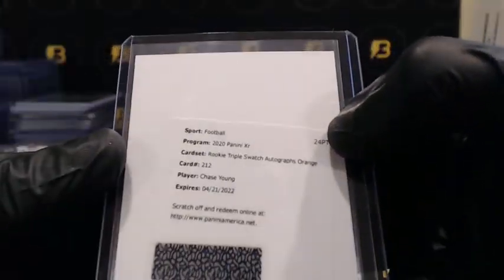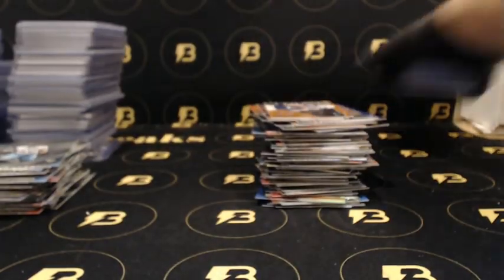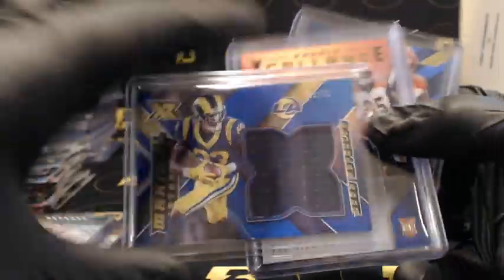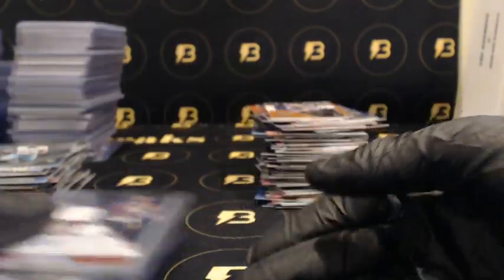Chase Young, rookie triple swatch autograph orange for the Redskins. And we had Ayuk for the 49ers, Vaughn for the Buccaneers. We got Jefferson for the Rams, Lutton for the Jaguars, Reynolds for the Rams, Higgins for the Bengals, nice RPA, Evans for the Titans, Davis for the Broncos, and another Higgins for the Bengals.